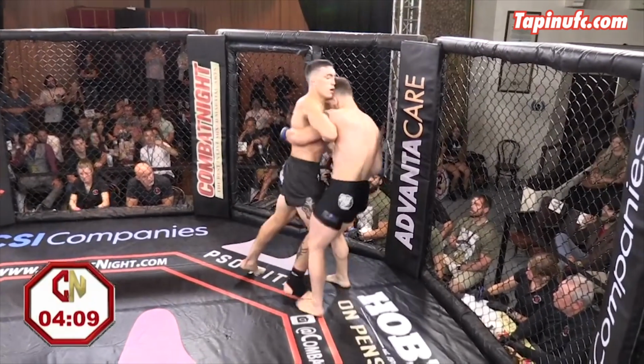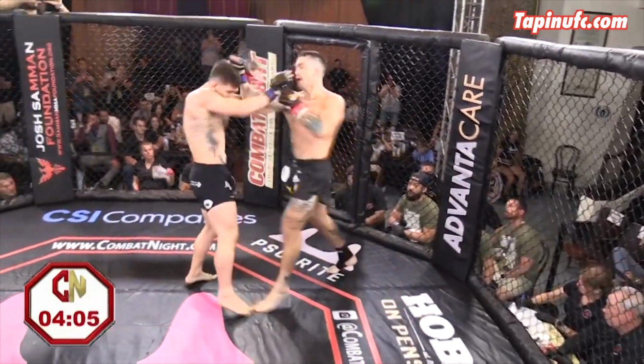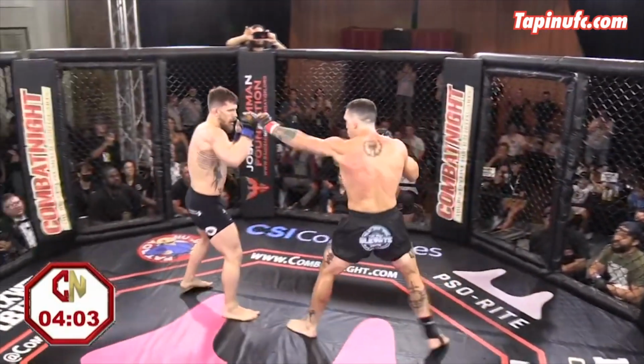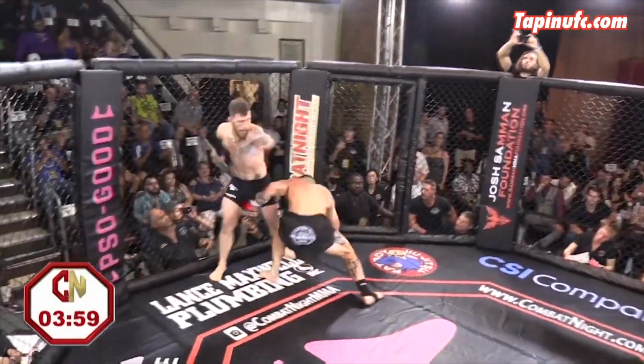3-inch height disadvantage for the Ashland, Wisconsin product, now fighting out of San Diego. Clinched up early in round 1, Preston strikes with the knee, then beautiful inside elbow, followed with a head kick, then a big right hand. Changes level looking to take the back.